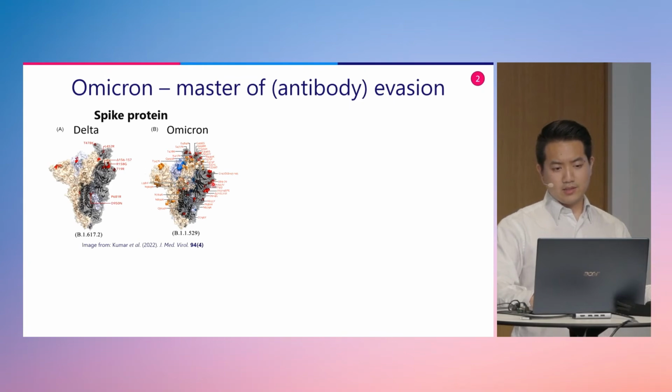Well, look at this. So this is the spike protein, and you see all this red here is all the number of mutations. There's about 60 total mutations in the whole virus, and half of them are in the spike protein.